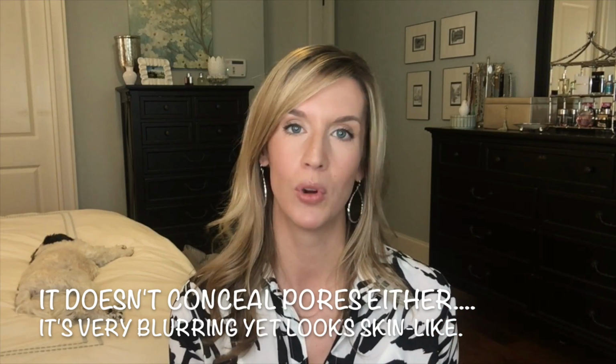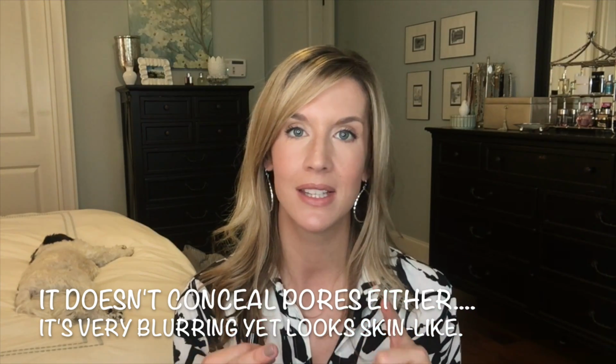I just wanted you guys to see what it looked like in natural daylight and what it looked like after a few hours on a typical day. It does not settle into pores or any little fine lines that I get anywhere. I really feel like this is such a second skin foundation that if you apply it lightly enough, it will even out red tones, but it will leave you looking almost like you're not wearing any foundation.